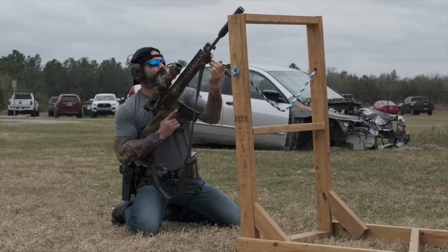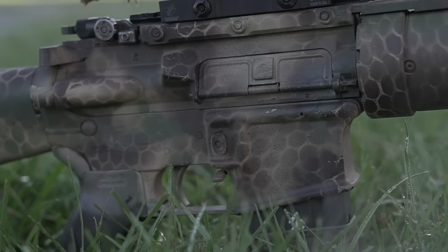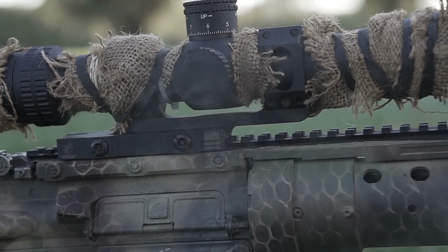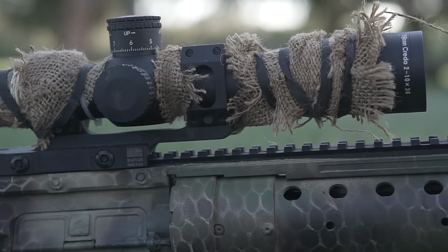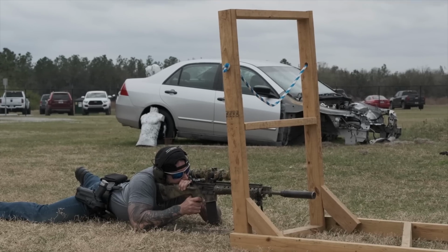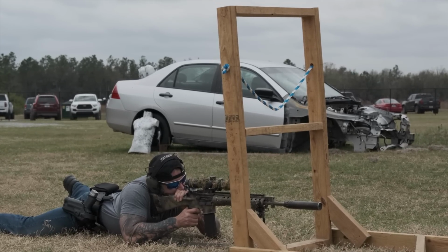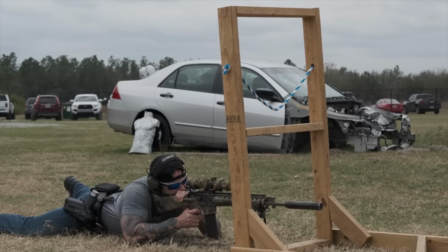You have a magnification adjustment lever that they ship with it, which is kind of cool. I like that when companies do it. This one's not too big, so it doesn't get hung up and snagged on things. It's around 23 ounces. Only 23 ounces. That's pretty light. It does have 10 illumination adjustments.